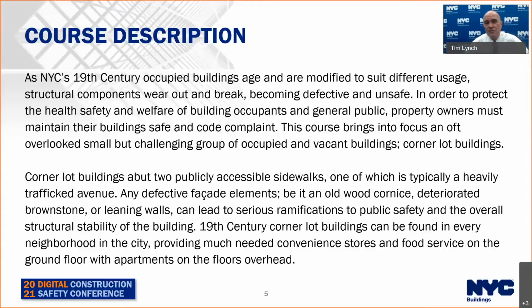Okay, so the other issue about corner lot buildings is they usually border an avenue and a street, and they have 3 exposed walls, which is unusual. So one out of every 10 buildings that were built in the 1800s was a corner lot building, 1 out of 10. Okay, so we have gross numbers. So we're going to get that information to you, and then we're going to tell you a little bit how to keep an eye on these things.